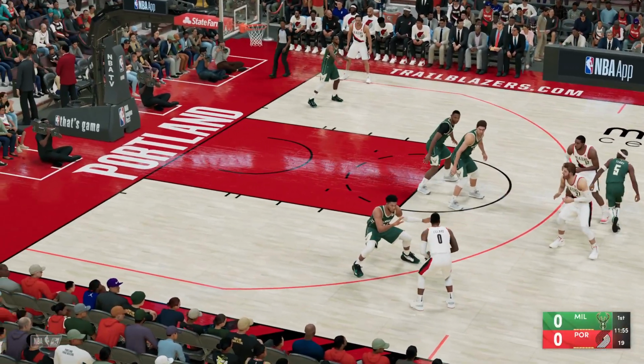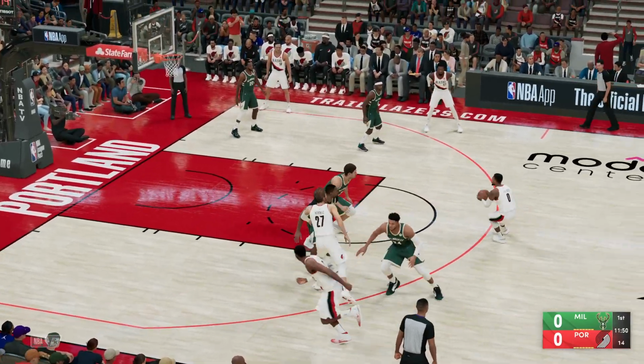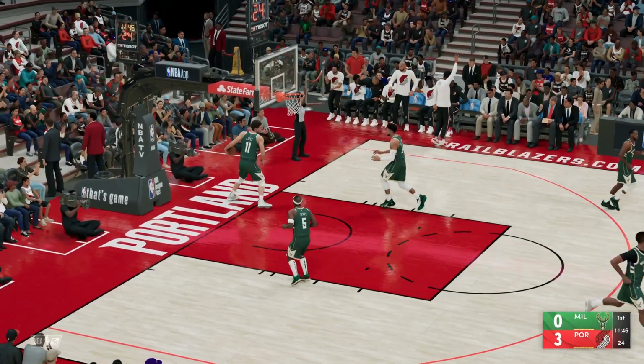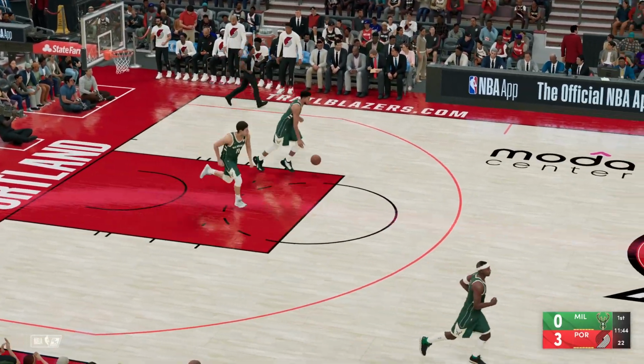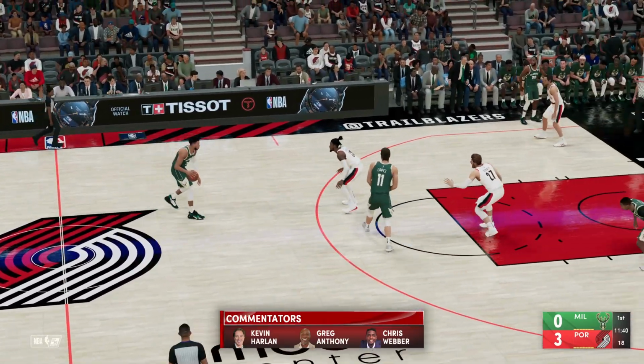So with Holiday sitting on the bench, this is Mike Budenholzer's lineup. They've got Horford. Brook Lopez is out there with Antetokounmpo. And there's Terry, and it's Middleton in at the 2. And at the midway point, Chris, what stands out about this phase of the regular season to you?